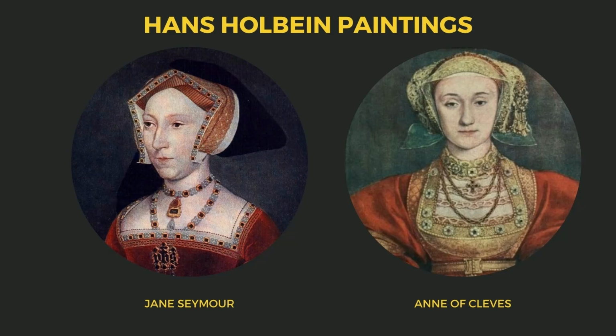Admittedly, when compared to the work of famous court painters such as Hans Holbein, it lacks realism and even looks a little cartoonish. But not all painters had Holbein's skill, and the fact that it is a copy with no live subject to base it on helps to explain its low quality as a piece of art.